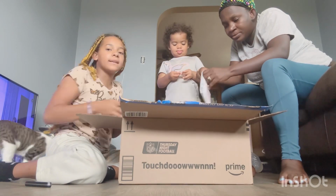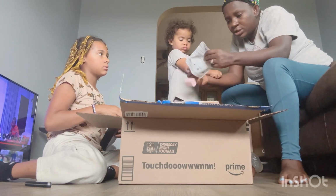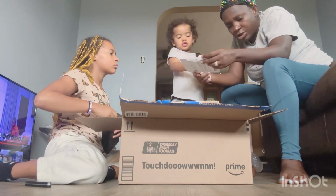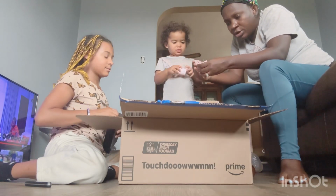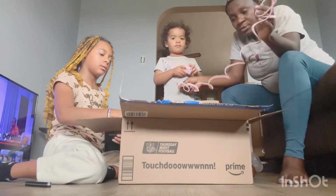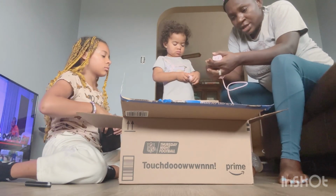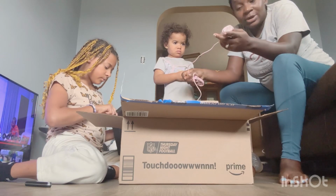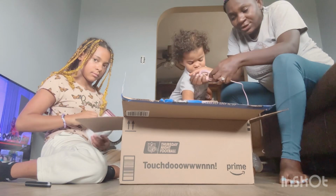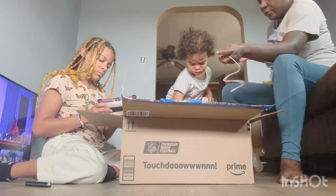So let's look at the phone case that my mom got. Hopefully it's good and it slays. So this is the charger. It only came with two. The picture said three chargers. Wait. So this is the Android charger. See how long it is? Yes, I bought an Android phone. I bought a pink Android charger. I thought it was a set of three, but it's only two.